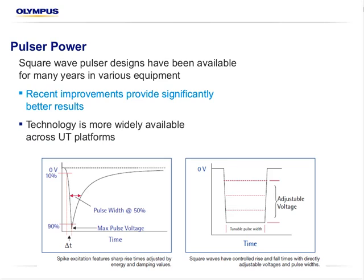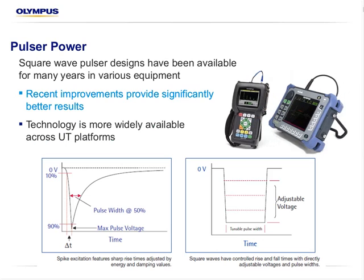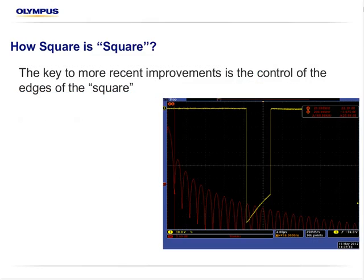And this is much more widely available today on different platforms. So we'll see not only higher-end flaw detectors implementing this technology, but we also see this now on common corrosion and precision thickness gauges and a wide variety of different ultrasonic instrumentation. So if this has been around for a while, and it definitely optimizes our approach to pulsing, the question, of course, is that it, or are we able to improve on this further? And so what we want to discuss in terms of square pulse is this question of how square can you actually make a square pulse, a tunable square wave pulse.